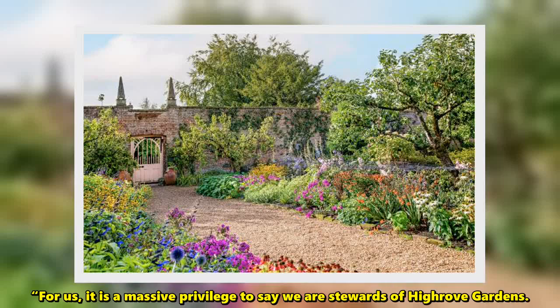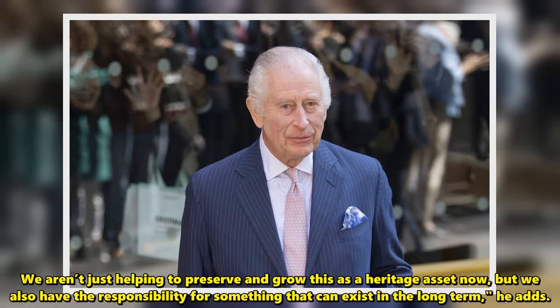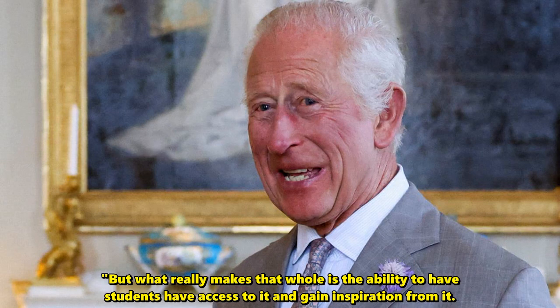"For us, it is a massive privilege to say we are stewards of Highgrove Gardens. We aren't just helping to preserve and grow this as a heritage asset now, but we also have the responsibility for something that can exist in the long term," he adds. "But what really makes that whole is the ability to have students have access to it and gain inspiration from it."